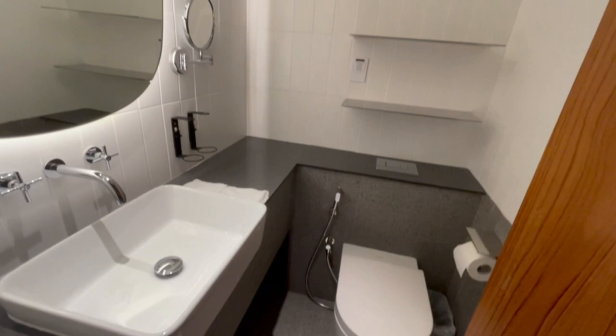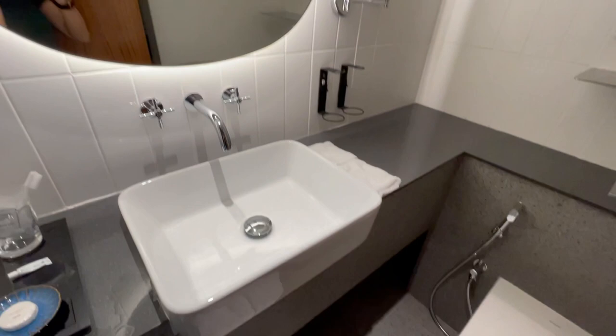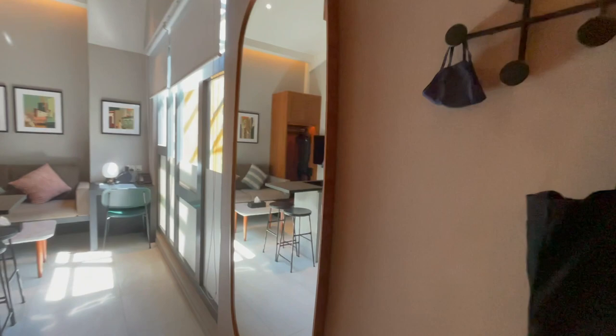Pretty simple. And there's also a rain shower. I'm a bit lazy, I should just walk in for you. The rain shower. Yeah, pretty simple. Pretty small but cozy. Oops. Lots of lights. And then there's a little mirror here for you to check yourself out.